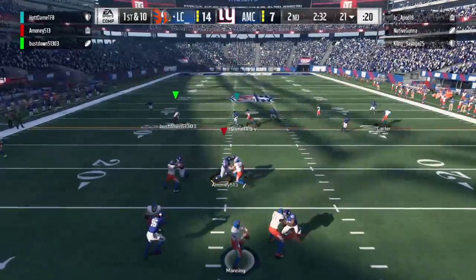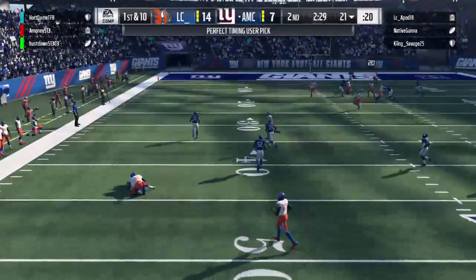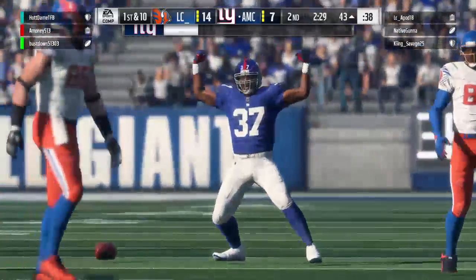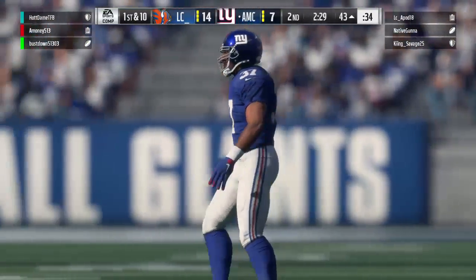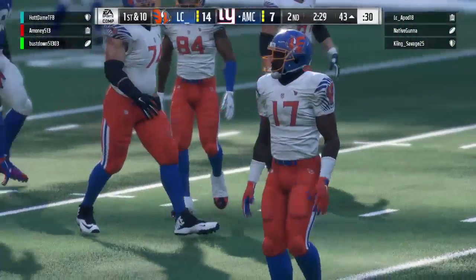On 1st and 10, here's Manning. He's going to wind up in it, and he fires one that's intercepted. A great read, and it's picked off. And to the 43. So down inside the 45 to the 43-yard line. That's where they'll take over. The Giants offense now, they get ready to head back on the field.